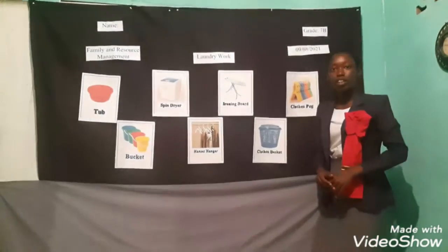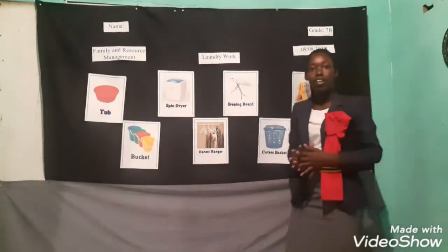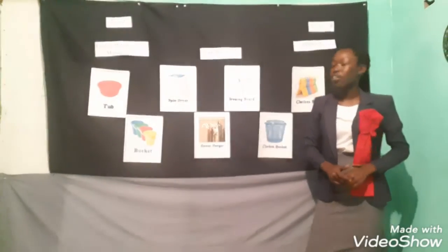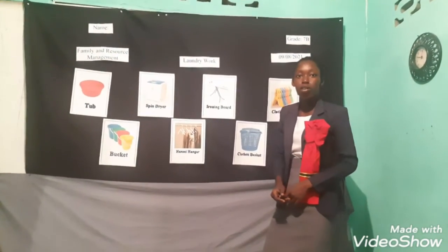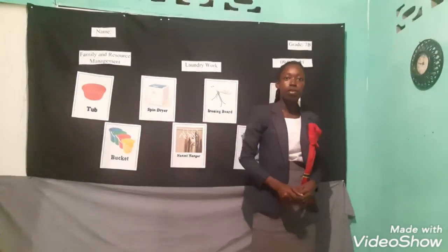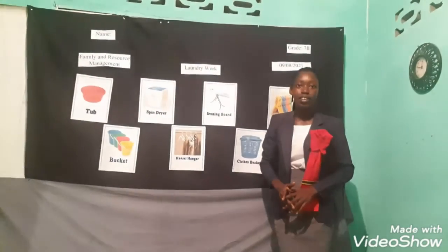Good. On the worksheet, there is a list of equipment which you will have to place under the correct category, which is washing, drying, and finishing. I'll give you 3 minutes to do so. Good. So the time is now up. Kindly put all worksheets at the side of the table. And the persons who got all correct will be given a prize in the next class.